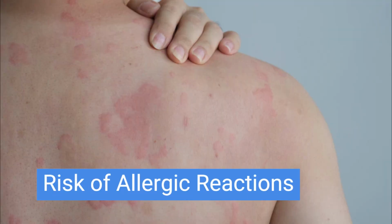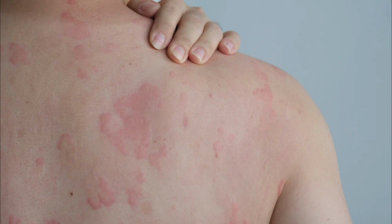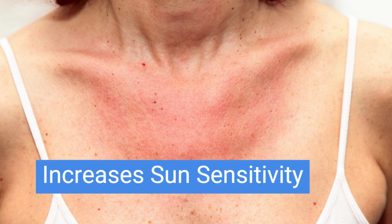3. Risk of allergic reactions. Some individuals may experience skin allergies or sensitivity to grapefruit oil. It's recommended to perform a patch test before applying it to a larger area. Apply a small diluted amount to your inner forearm and wait 24 hours to check for any redness, itching, or irritation. 4. Increases sun sensitivity.